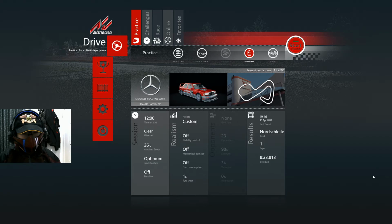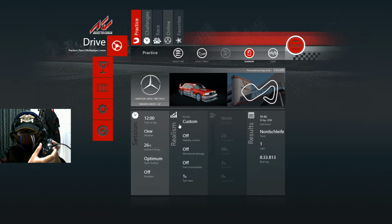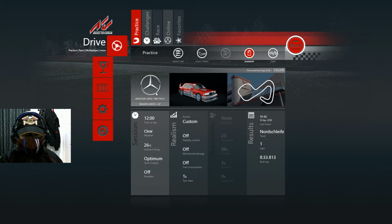So, last time I did a video about Assetto Corsa, actually in the Xbox controller review, which I have right here. And well, yeah, you can kind of control the mouse cursor as well on this, but that's pretty much about it. Last time I actually recorded with this car here, the Mercedes-Benz 190E Evo 2 on Brands Hatch GP, but as you can see on these results, on 10th of April 2018, I actually played on the Nordschleife just a bit, because it's kind of a preparation for what I'm going to do in this video. So yeah, there we have it.